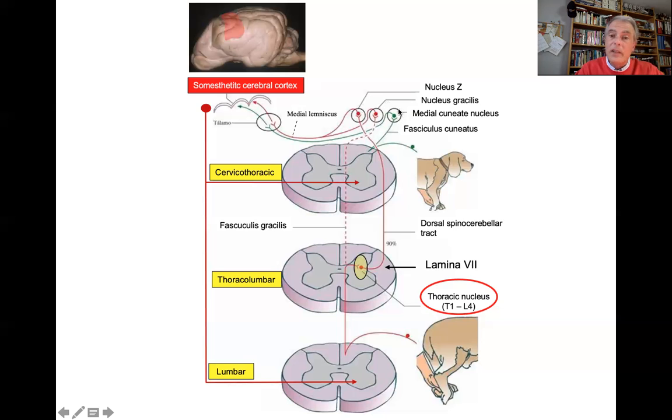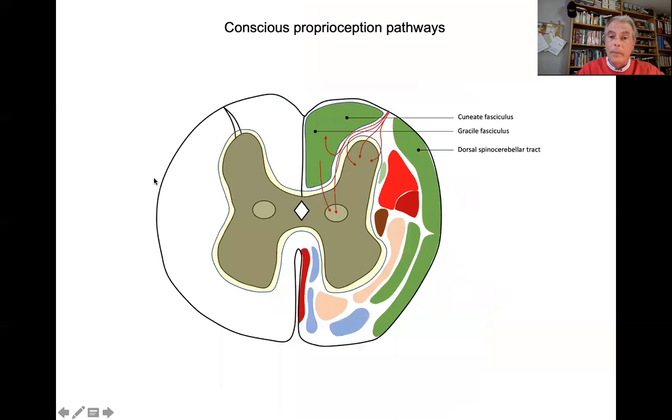From these three nuclei, the neurons that come from these nuclei project their axons to cross the midline, and they form the medial lemniscus up to the thalamus, and from there to the somesthetic cortex. So for conscious proprioception, it is the contralateral cerebral hemisphere that is informed. For unconscious, it is the ipsilateral cerebellum. For conscious, it is the contralateral cerebral hemisphere.